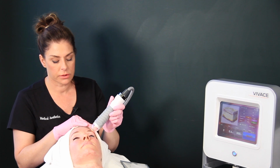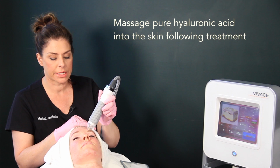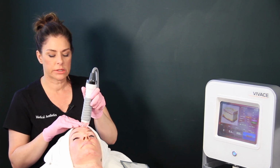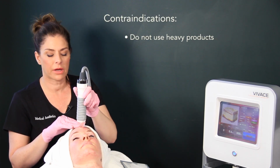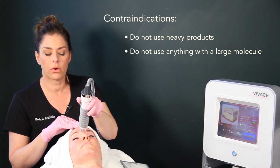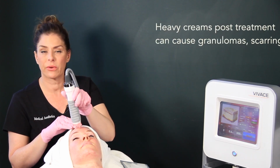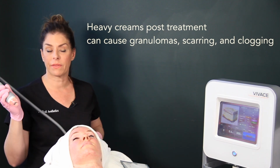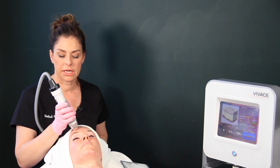The next step after her third pass, so I'm going to massage a pure hyaluronic into the skin. Post-treatment for microneedling, you need to remember that hyaluronic is okay. You don't want to use anything too heavy. Nothing with a large molecule. You can actually cause a problem. These channels are all open. And if you use your heavy creams, or the client goes home and uses a heavy cream, they can cause granulomas and scarring, clogging. We don't want that. So we will be giving her the pure hyaluronic to take home.